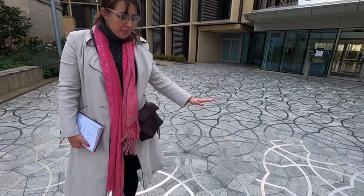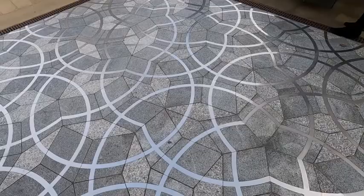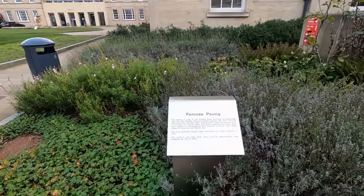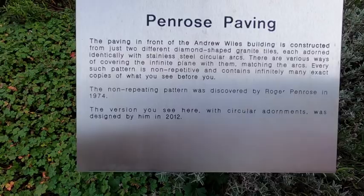And here we are on the Penrose paving or tiling in front of the Mathematics Institute. So this is an amazing thing which Penrose did. As you can see on the plaque, the Penrose tiling actually defies our intuition about infinite tilings of the plane with finite shapes. And Sir Roger Penrose was also a PhD examiner of Stephen Hawking. And in his interview, Penrose said that the contribution of Stephen Hawking to black hole formation should also be credited.